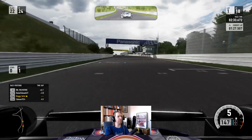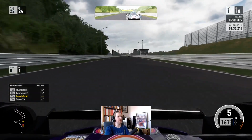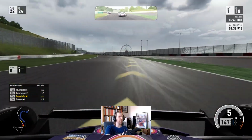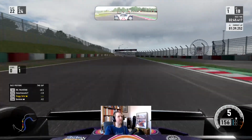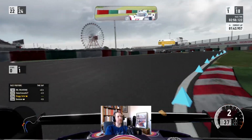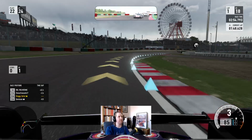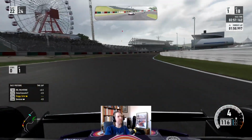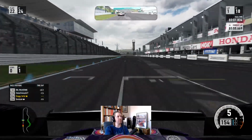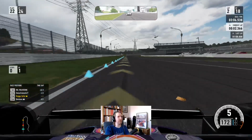Alright, so I got the Porsche behind me. I'm going to go a little bit defensive just to make him think about it. We'll take the normal line through. You shall not pass. Maybe for the future ones this season, maybe I start a couple of seconds in front of the P1 cars just to make me go defensive the first couple of laps. Yeah, I'll let you by.